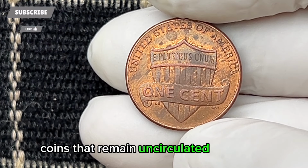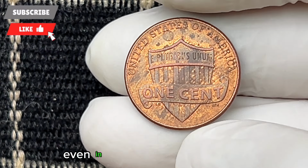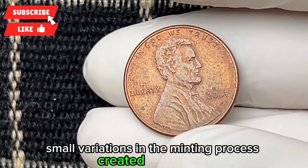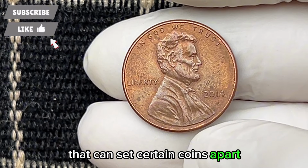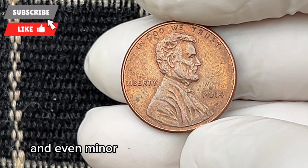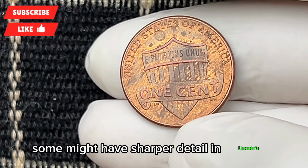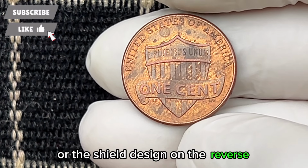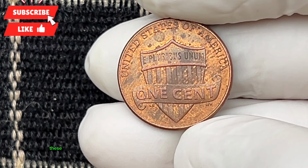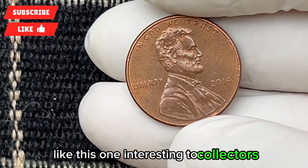Coins that remain uncirculated or in near-perfect condition stand out immediately to collectors. Even in a year as recent as 2014, small variations in the minting process created differences that can set certain coins apart. The pressure of the strike, the exact composition of the planchet, and even minor die wear could influence the final appearance. Some might have sharper detail in Lincoln's portrait or the shield design on the reverse, while others might show faint marks or minor surface irregularities. These small distinctions are exactly what make modern pennies like this one interesting to collectors.